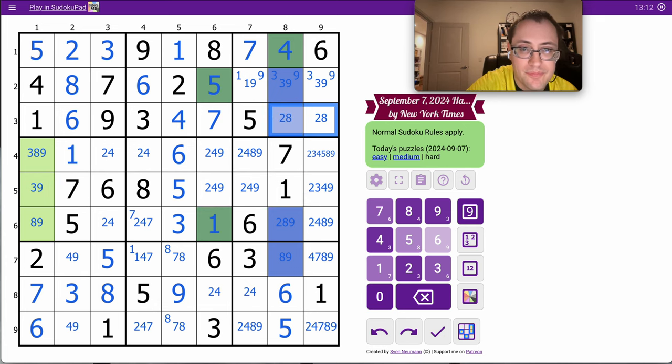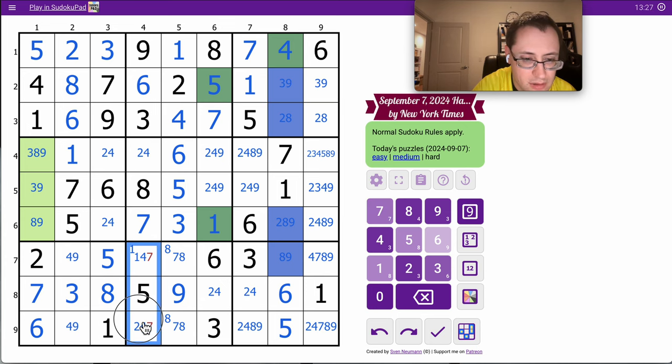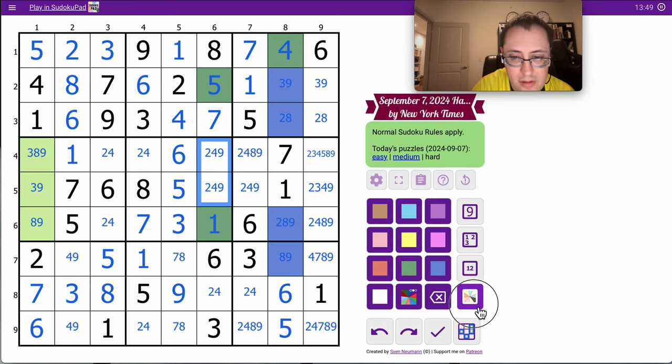Oh, I thought I had something. 3, 9 makes this a 1, though. This 2, 4, 9 makes that 7. This is a 1 because I have a 2, 4 pair left in the column. Let's see, these can't be 8. 2, 4, 9 here. No. This ends up being purple.